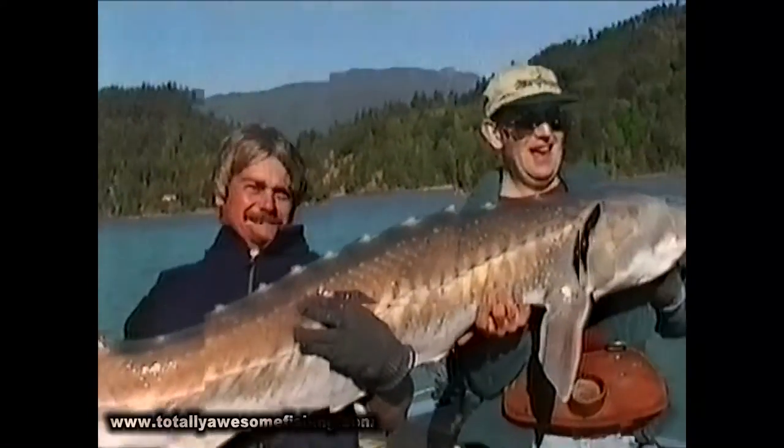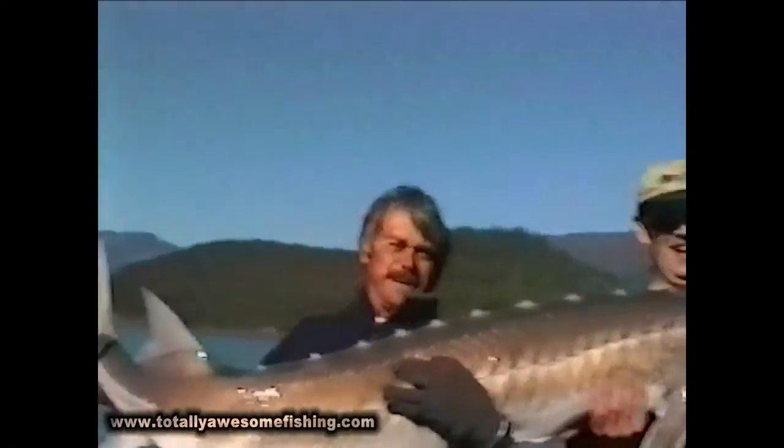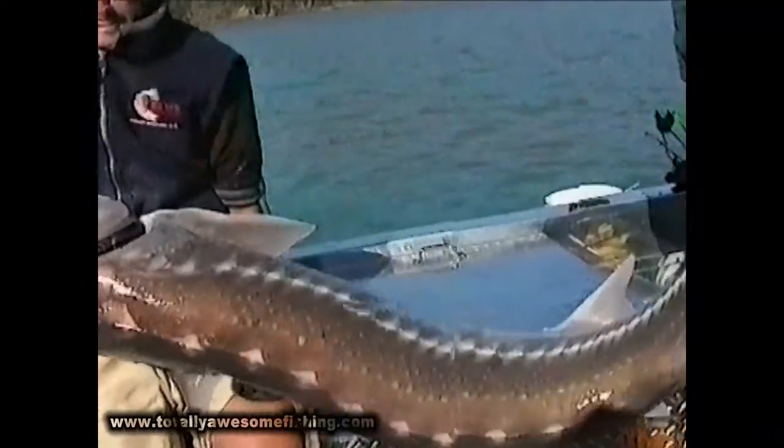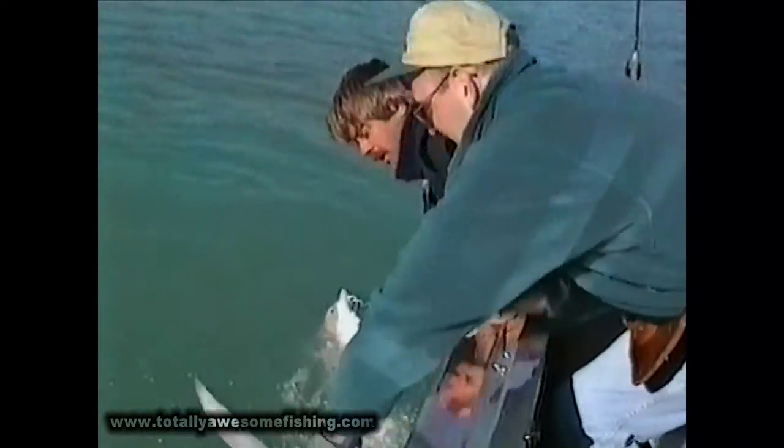Fraser sturgeon, folks. Okay. That's what it's all about. Gonna get some stills. That is a big fish. 20 fish? Yeah, I think at least. 20. More like it. Okay, let's let it go.